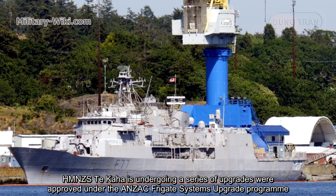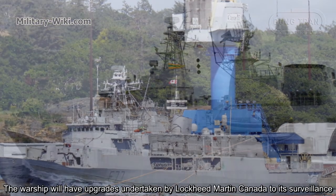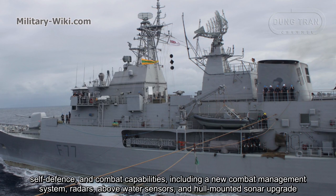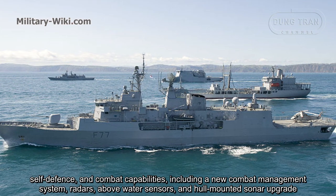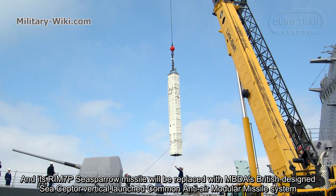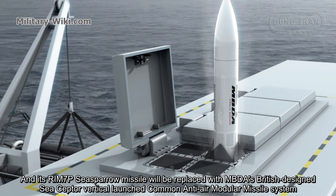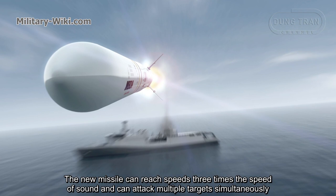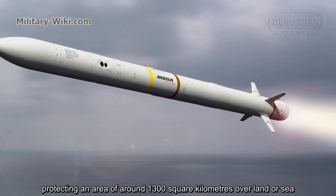HMNZS Te Kaha is undergoing a series of upgrades approved under the Anzac Frigate System Upgrade Program. The warship will have upgrades undertaken by Lockheed Martin Canada to its surveillance, self defense, and combat capabilities, including a new combat management system, radars, above-water sensors, and hull-mounted sonar upgrade. The Evolved Sea Sparrow missile will be replaced with MBDA's British-designed Sea Ceptor vertical launch common anti-air modular missile system. The new missile can reach speeds 3 times the speed of sound and can attack multiple targets simultaneously, protecting an area of around 1,300 square kilometers over land or sea.